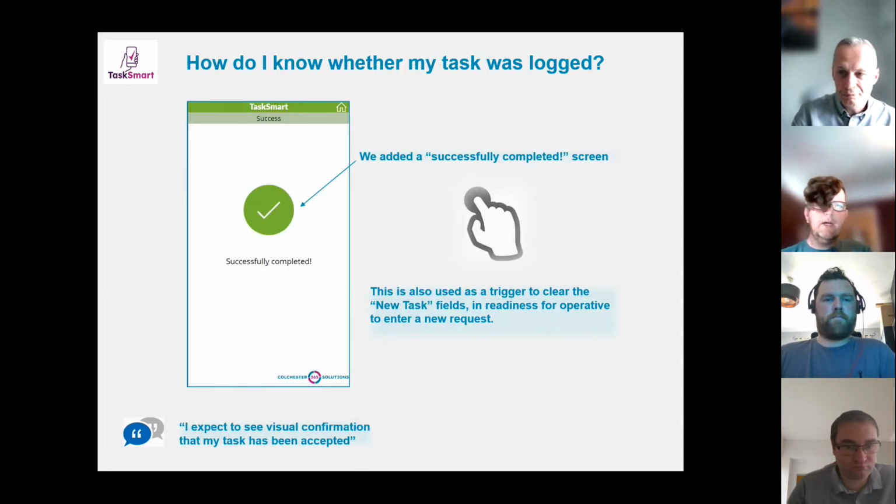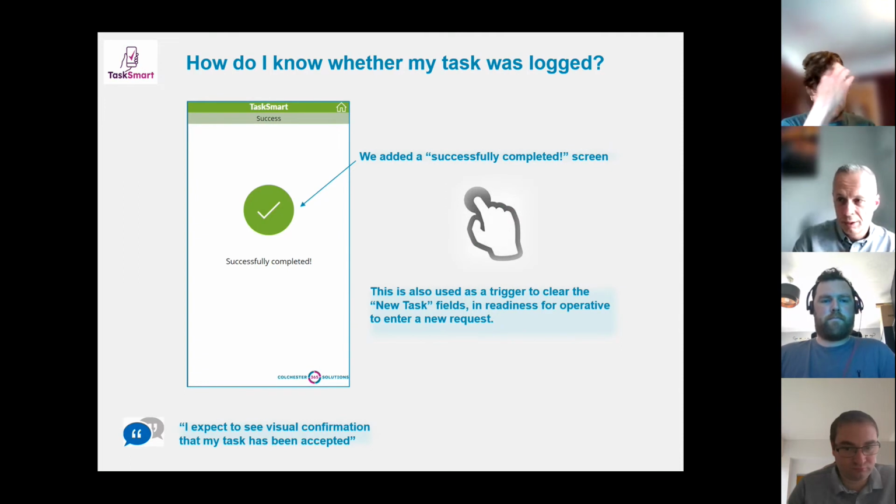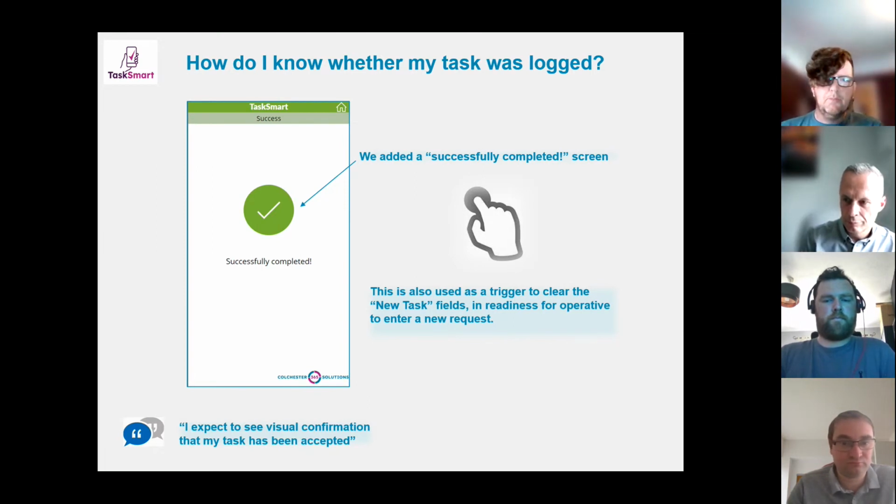Right. Okay, now we're into some of the screenshots of the app. These are some things that we've either added, changed, or improved lately, particularly based on feedback. From the second round of testing, our users indicated they were unsure whether their task was successfully logged. After they hit save, they just returned to a task screen without any visual confirmation. So there's now a special screen that pops up briefly just to let them know that they were successful in submitting the task. It also allows us to clear the fields on the new task so they're not saved from last time, so that it's ready for them to input another new task if they wish.